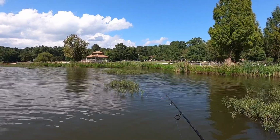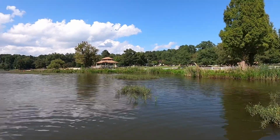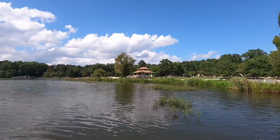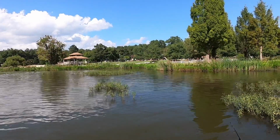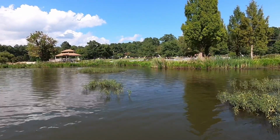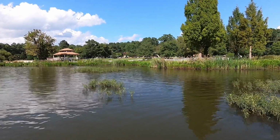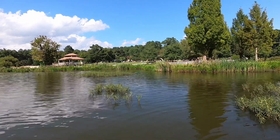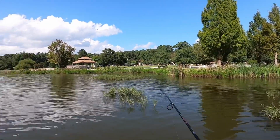I do have a fish finder, but I've only had it for maybe a month or so. It tends to not do very well in shallow water. We're looking at depths at Lake Acworth closer to the sides of pretty much anywhere from 4 to 2 feet, particularly around these grassy areas.